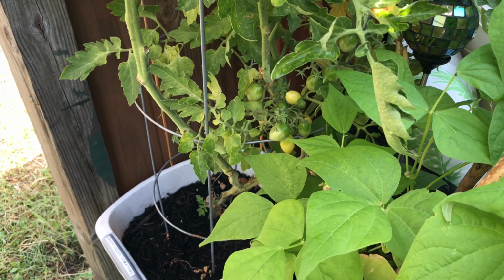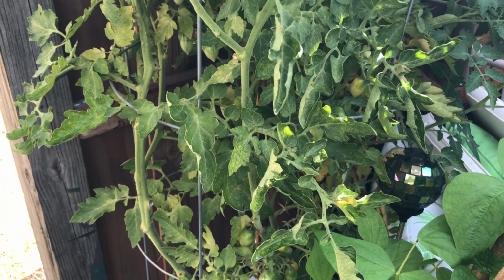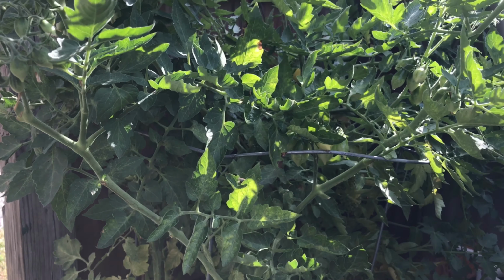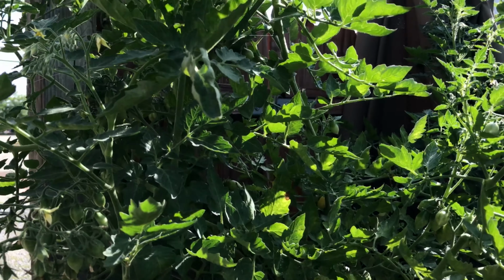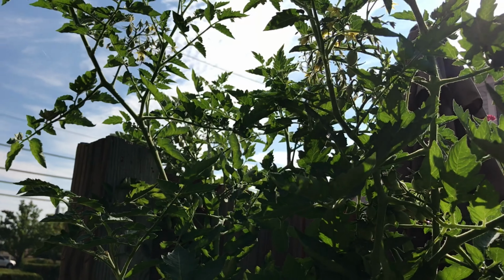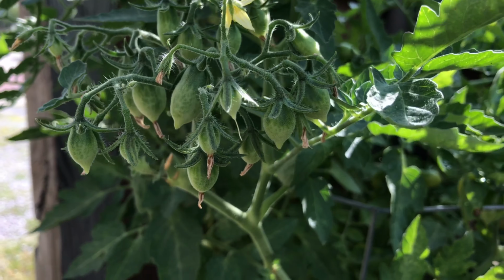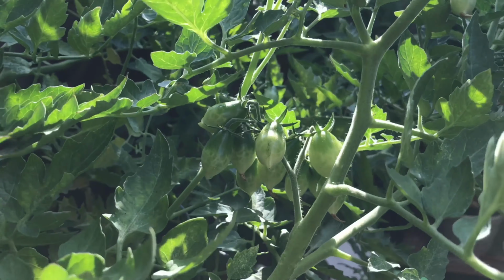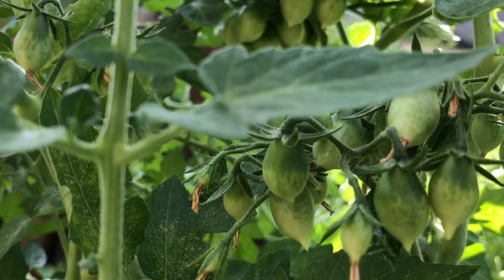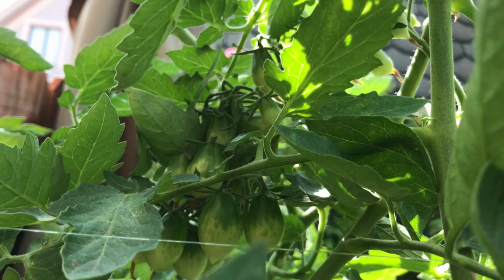Right here is one of my crazy berry cherry tomatoes. I harvested a lot from this bad boy this week. And it's still going strong. Look at these clusters, y'all. And that's why people love these plants. The production is off the charts.